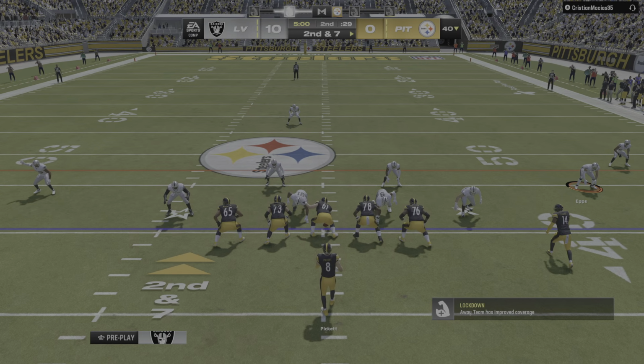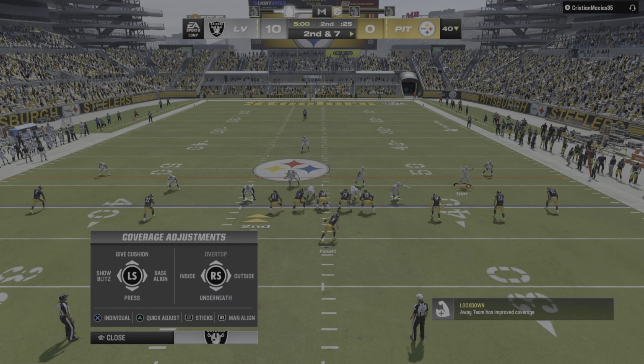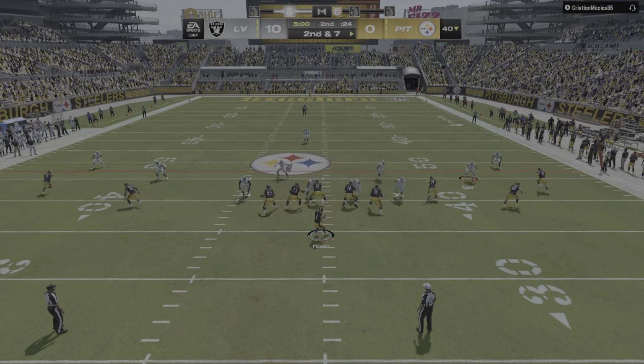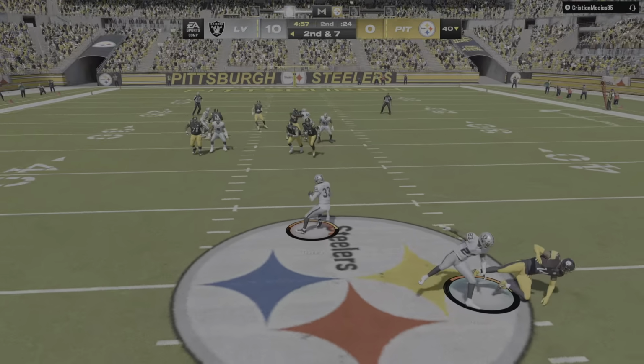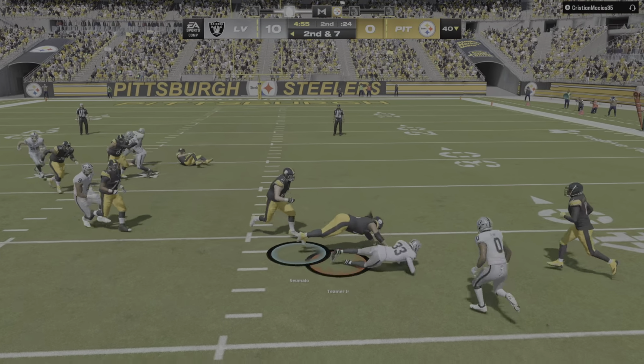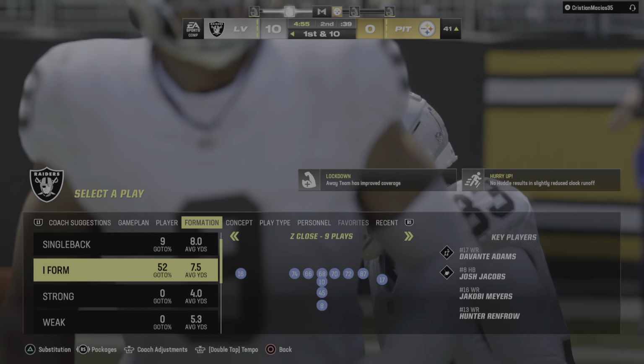Ball on the 40 now. Here's second down and 7. Looking to throw. Pickett. All right, rifles one. That's going to be intercepted. And he's able to get it back to the 41-yard line.